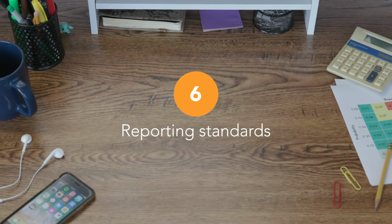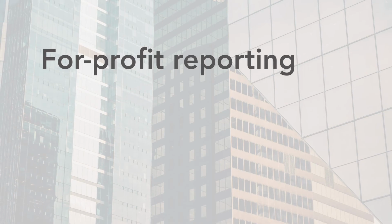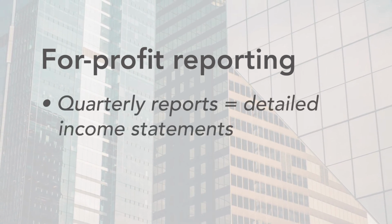6. Reporting standards. Nonprofits have less restrictive reporting standards, but they'll typically produce quarterly financial statements that describe all assets and liabilities. For-profit companies also generate quarterly reports, but these are more detailed income statements that help assess the company's profitability.